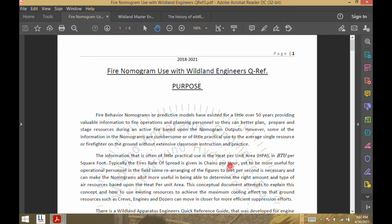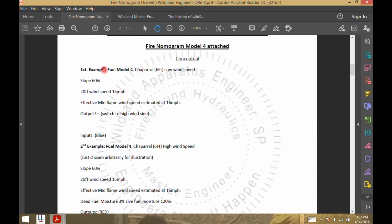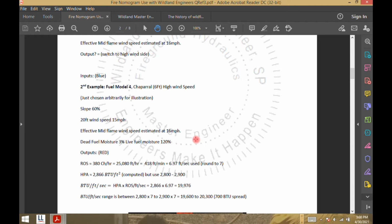Now, I go on further to state why it's important: it's the BTU being generated that keeps almost all of that at bay to begin with. Then if you move on to the second page, I've got fuel model 4, chaparral 6 foot, and I start off with this model. This model was just selected arbitrarily to illustrate a point: that once we establish what our fire is doing, which again, remember, is not pinpoint accuracy, it's an estimation based upon experience and what we're seeing on the ground and the fuel continuity and loading.